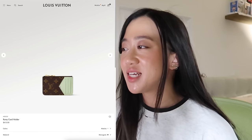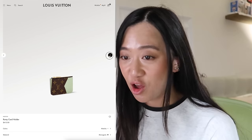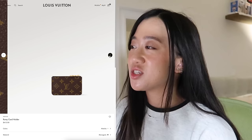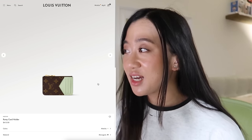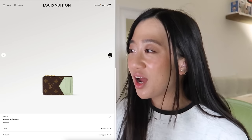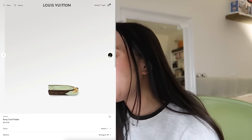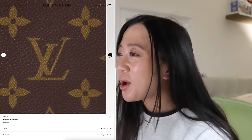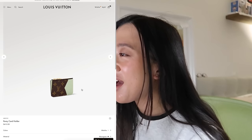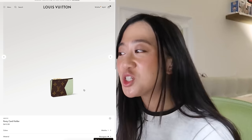So two reasons why I hesitated on this. One, I really wanted to find a card holder that had 7 slots. I mean, this seems really thin. Next time I go to LV, I'm definitely gonna ask to see this in person just to see how thin it is. I love that the inside has the matcha green color as well. My only thing is that I wish there were at least 1 or 2 slots on this backside, but I guess then it would be a lot fatter. It kind of reminds me of the Loewe card holder that I already have, where there's slits on one side and then it's just naked on the other. So we shall see.